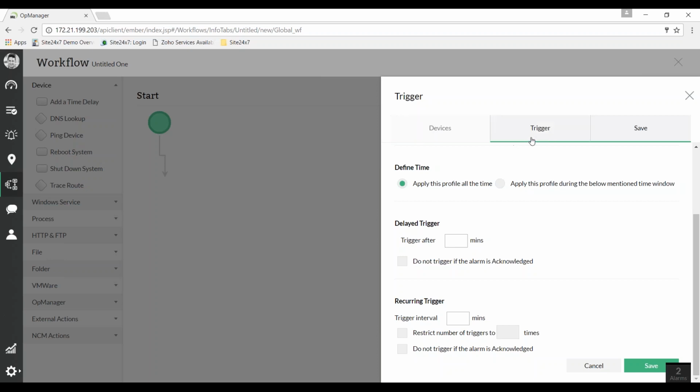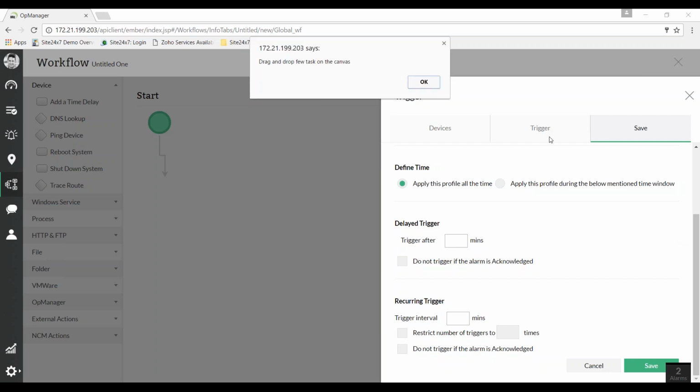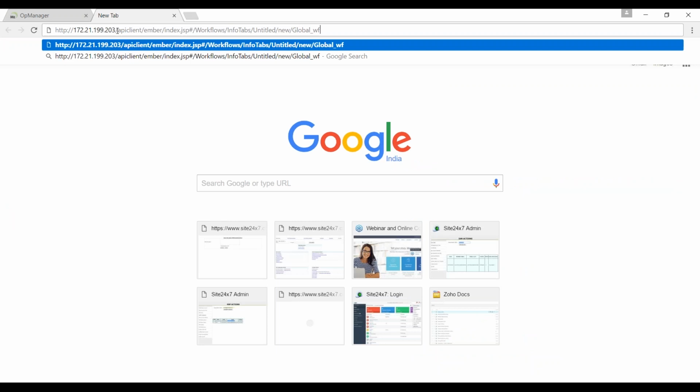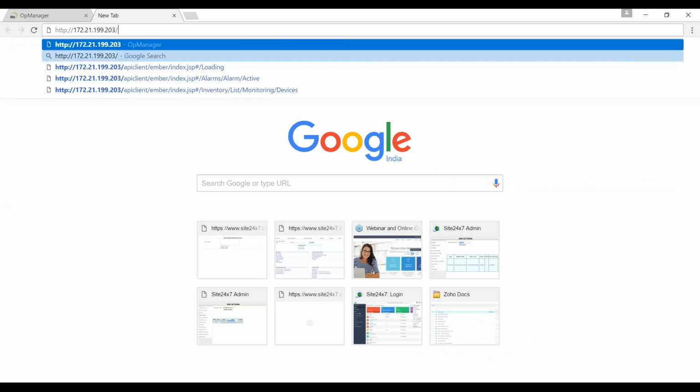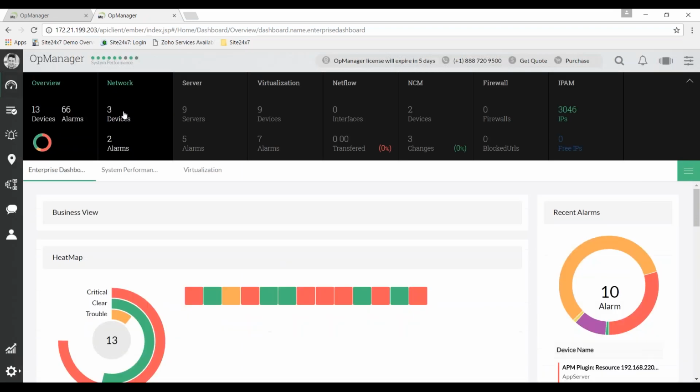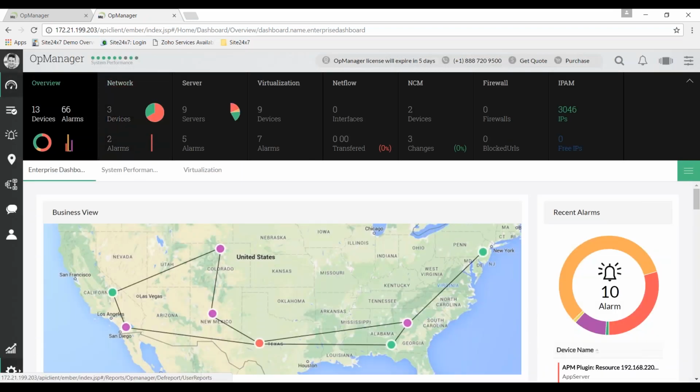I guess the question is for OpManager. Yes, you can do that. Luckily, I'm on the workflow page. Yes, it is possible to do that. Let me give you a quick minute, I can show you how we can do that.